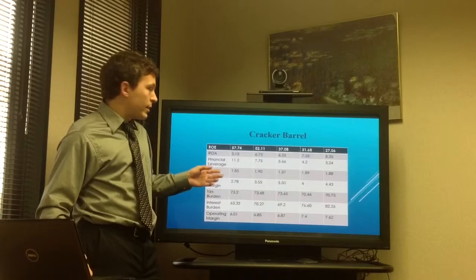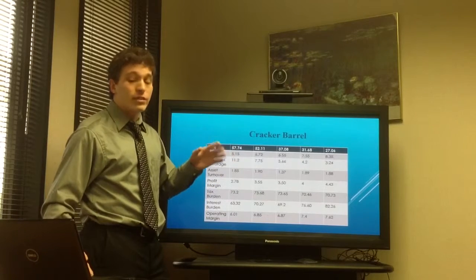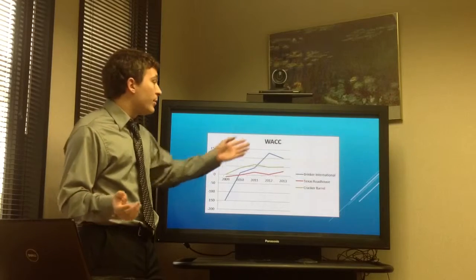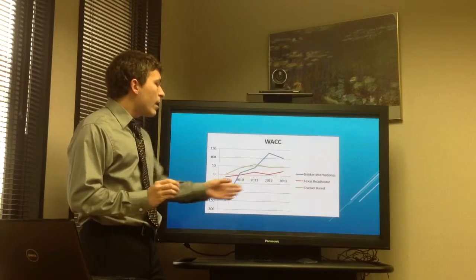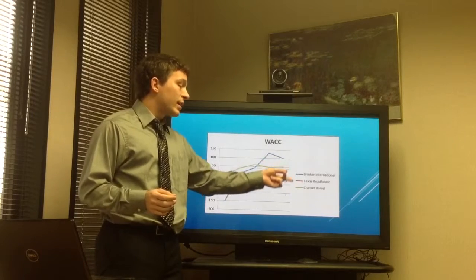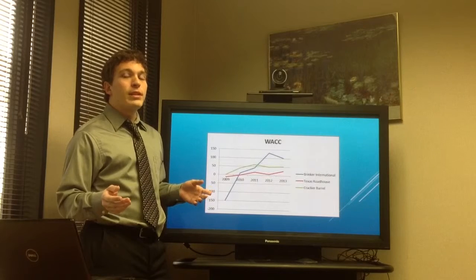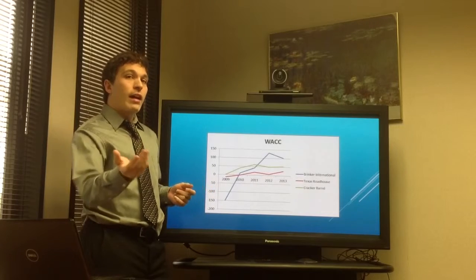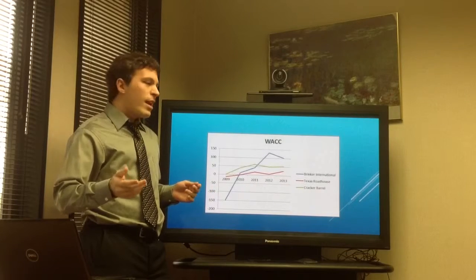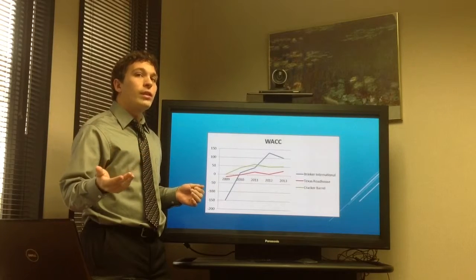As you can see, like I said, their financial leverage was decreasing, but they still had a high financial leverage due to their WACC. Cracker Barrel, as you can see, is in the middle between Brinker International and Texas Roadhouse. The reason why I did not pick them was because of their high leverage and them being more risky and still having a lower ROE.